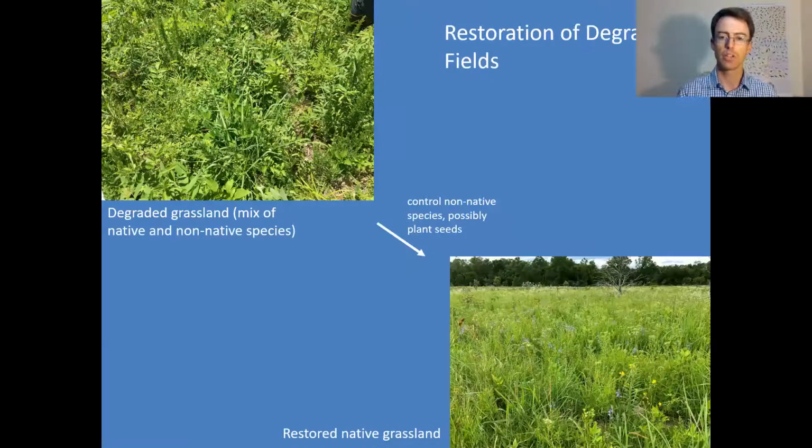Restoration of a degraded field. So this really is restoration in the truest sense. That word is kind of a loaded term because the extent and the quality of these sites over time is so poorly understood that it's hard to know if we're really restoring a site when we turn a fescue pasture into a native grassland.